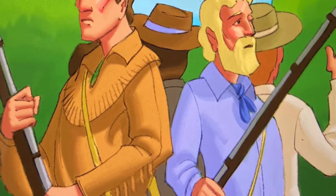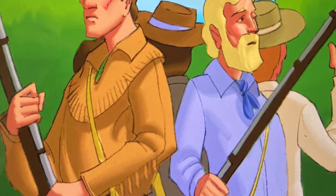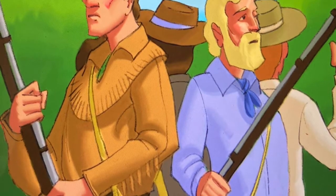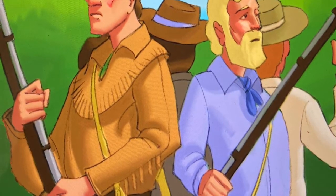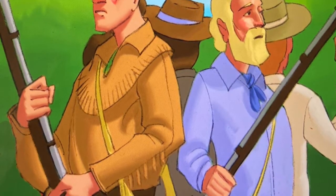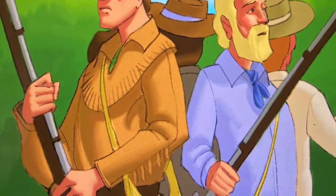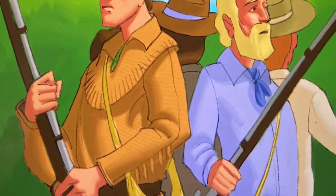Daniel and his friends were pleased with what they found on the other side of the mountains. The land was beautiful. It was rich and fertile, and there were great herds of buffalo grazing on grasses. For the next 2 years, Daniel Boone stayed in eastern Kentucky, hunting and trapping wild animals.